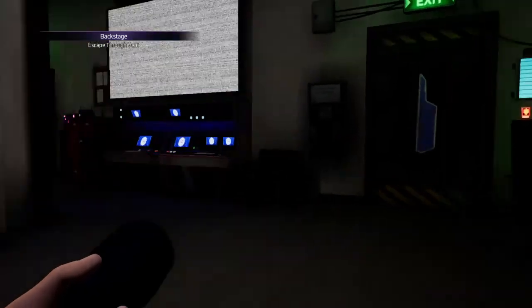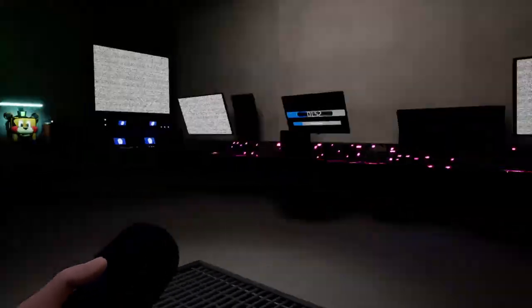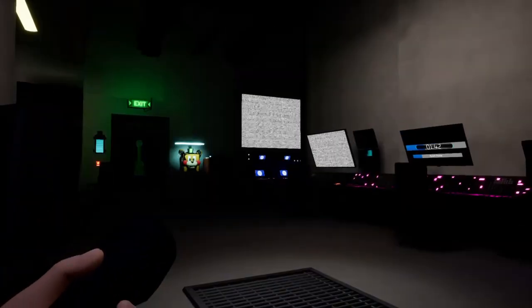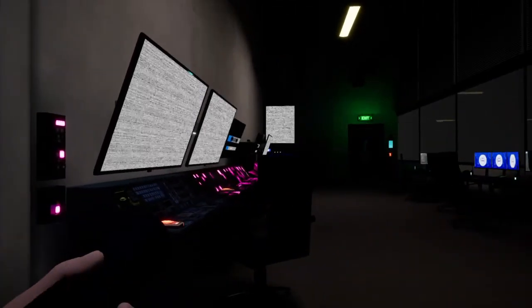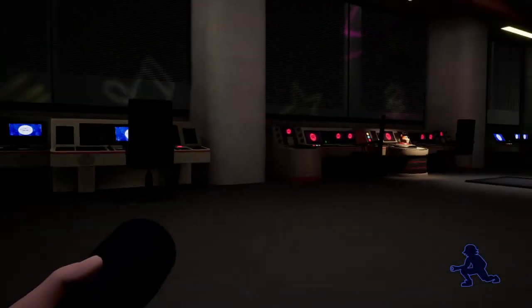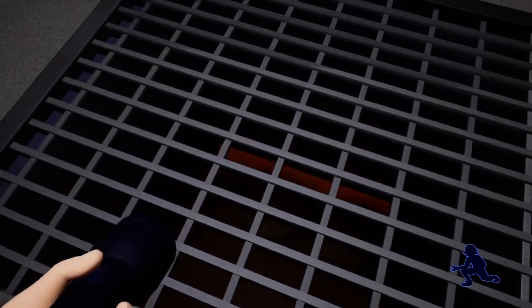I think I just saw Freddy's lights. We're gonna shut the doors. We can't see them. We're not able to shut the doors. This has to be a glitch or something, because Freddy should be here by now. Come on, Freddy, do your little vent line to save us.